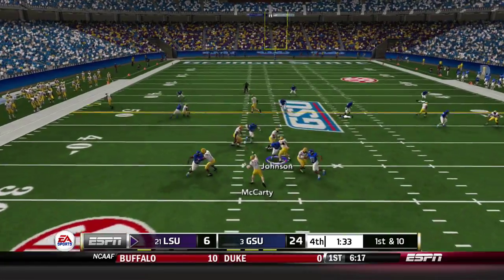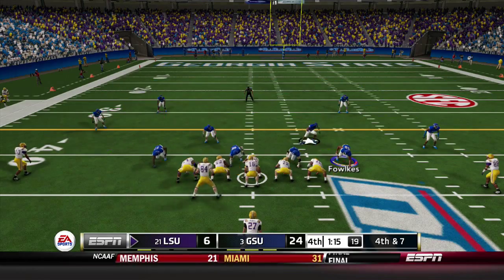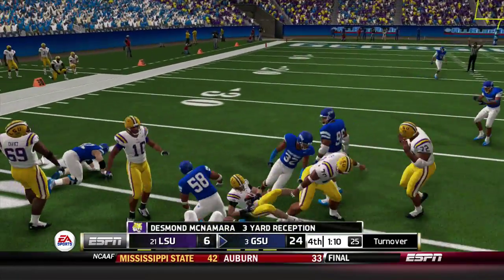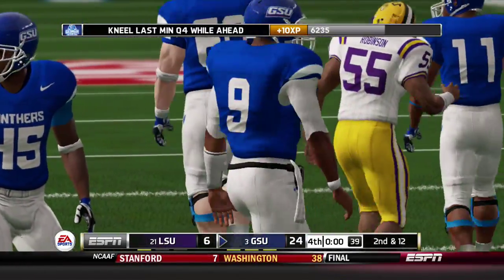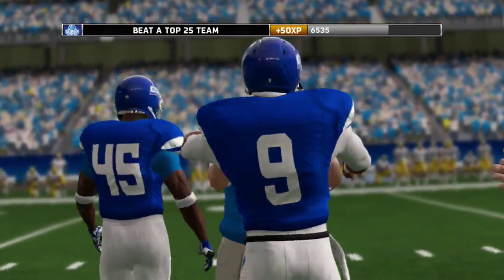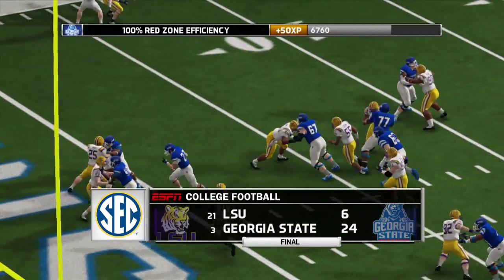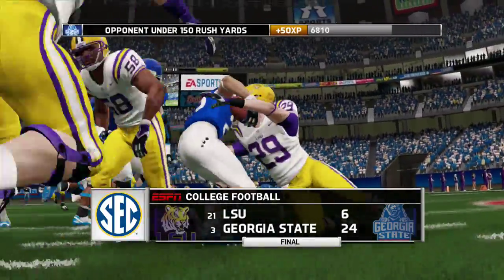Just has to stop this drive by LSU. 1st and 10. And Dominique Walters with the 1st down catch. Later in the drive, 4th and 7. It's all come down to this. A dump off to McNamara is not going to do it, and Georgia State's going to take over and be able to kneel this ball down, and they're going to take this game over LSU. Your final score, 24-6. Stephen Leach, your player of the game, 19 carries, 172 yards, and 2 touchdowns. And Georgia State's going to take another top 25 matchup, this one over LSU, 24-6.